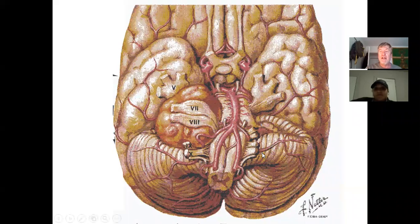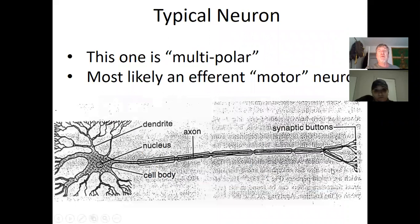I'm just talking. Okay, so I'll share a screen here, and we can go way over to the top here, and see where we were. What we're going to pick up next week when we go into this topic, eighth nerve and CANS, central auditory nervous system, eighth nerve and CANS. We're going to be talking about a typical neuron, what they look like.